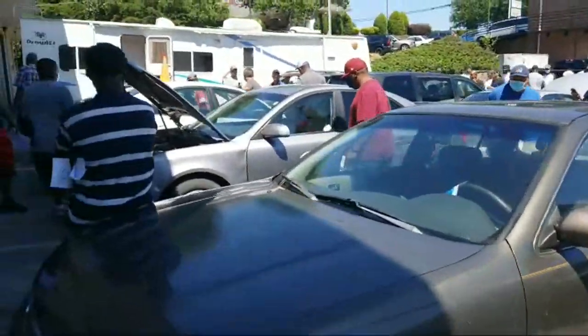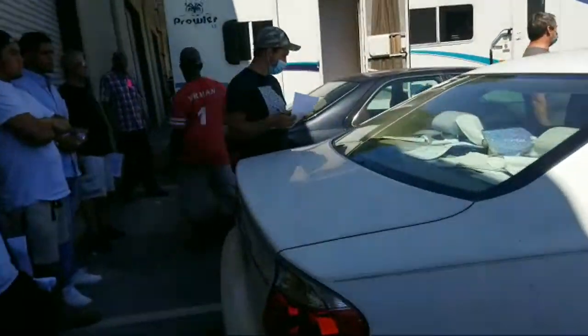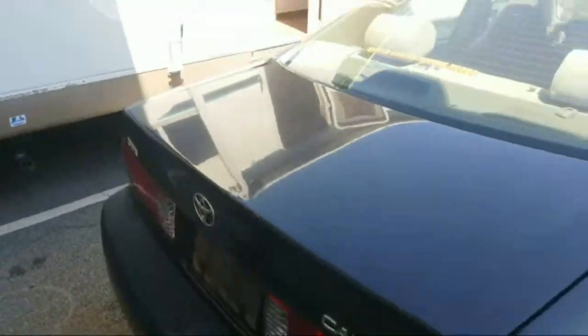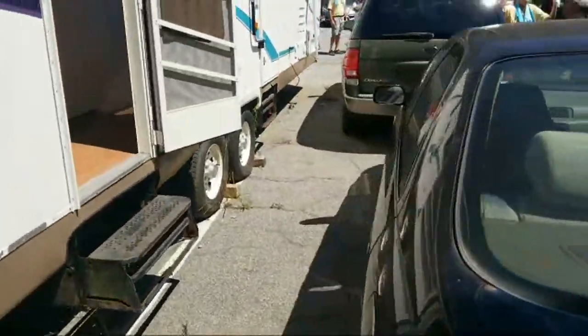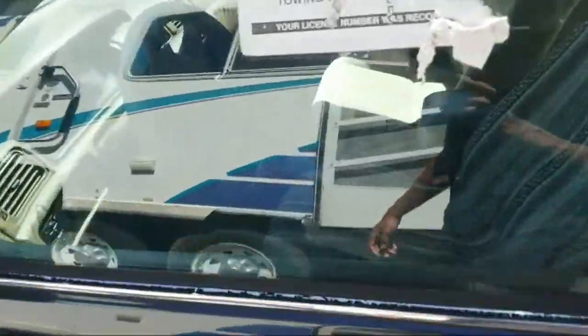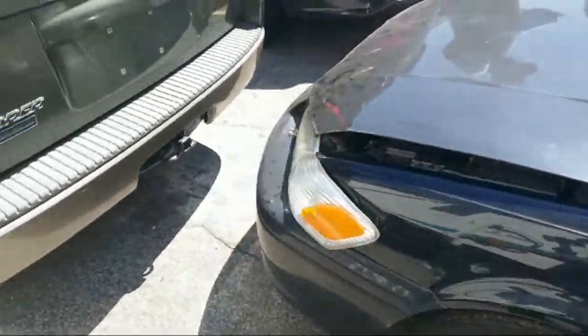How is this out this joint? You know what I'm saying? $375 for the Camry, y'all. $375. Oh, it's clean too. It is clean. I didn't even pay attention to this Toyota. I was too busy looking at the old Toyota.